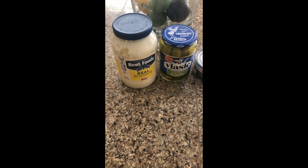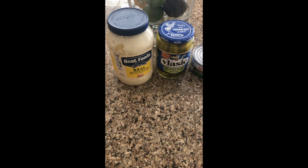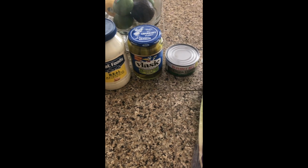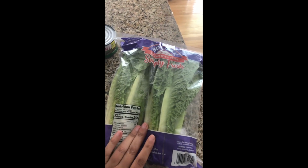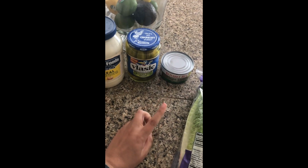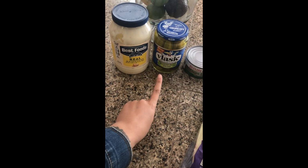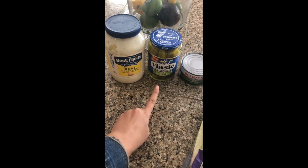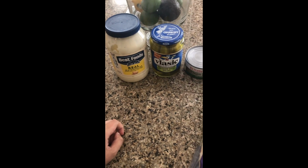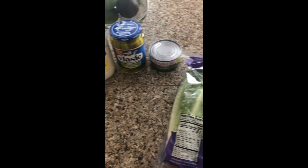Hey guys, so it's around 1 o'clock in the afternoon for lunch, and I am going to be making two lettuce wraps. So I have my lettuce wraps here, my leaves. I have my tuna. I have my 1 Vlasic pickle I will be taking out of there and chopping up. And then I have my mayo.